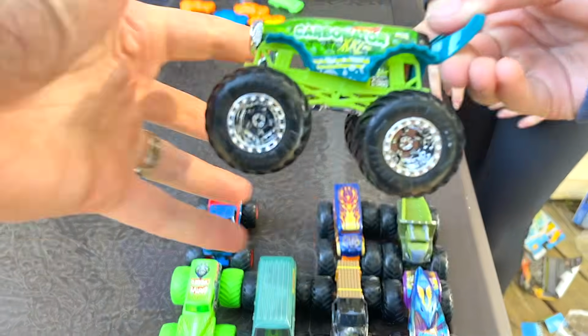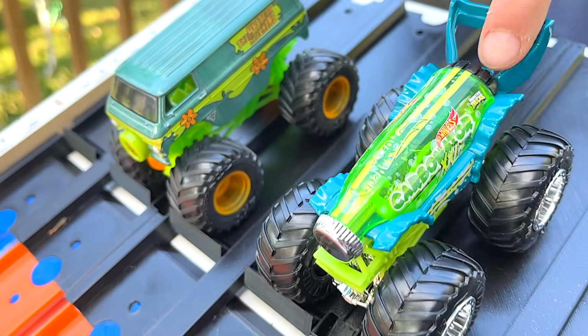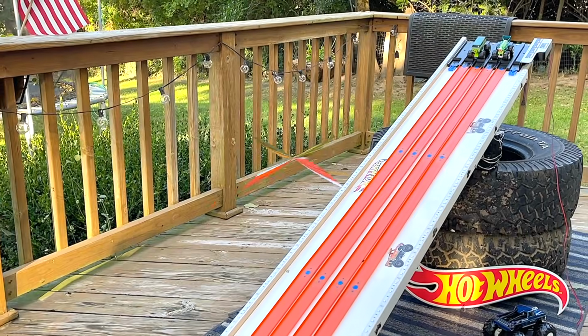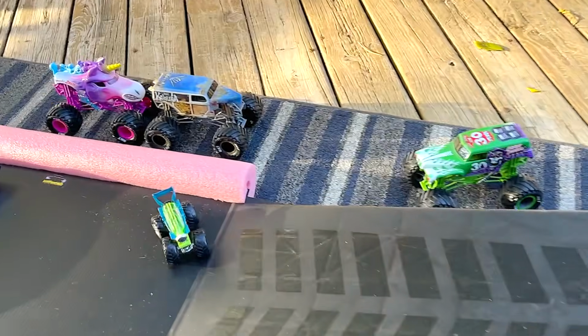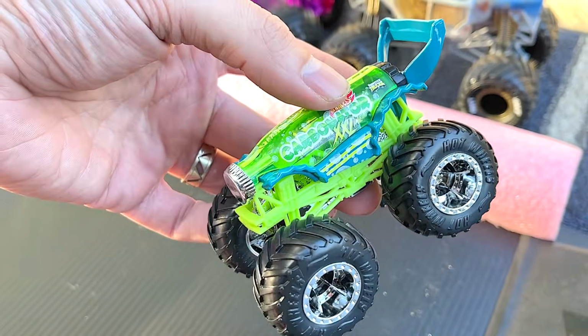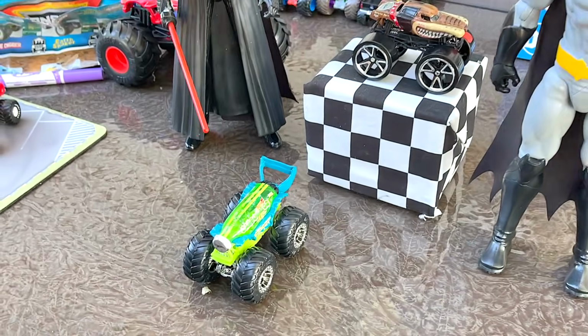The Carbonator. The Mystery Machine. All right, she's got them locked and loaded. Who are you going to pick? Carbonator. I agree. Here we go. All right, on your mark, get set, go. Tight race so far. And the Mystery Machine is off in the pool, and the Carbonator's moving on. First truck to move on to the third round is the Carbonator.